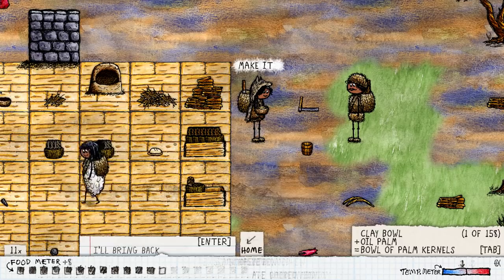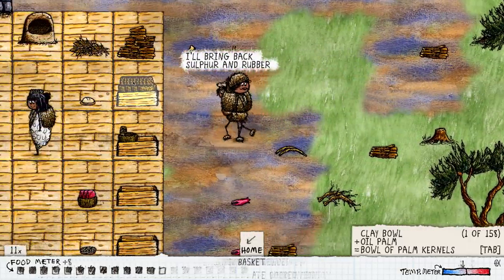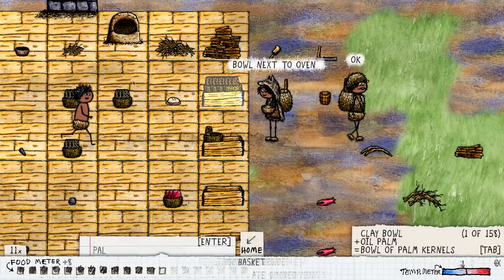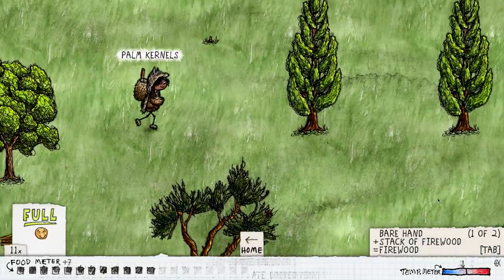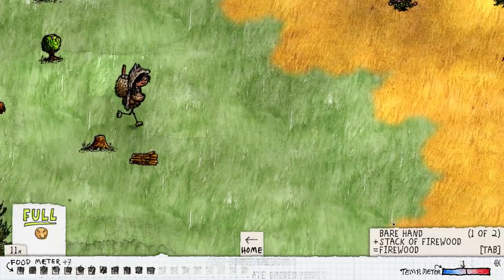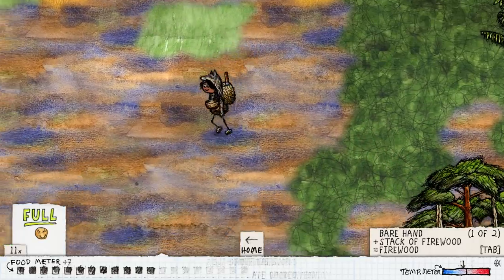I'll bring back sulfur and rubber. Okay, just make the palm kernels there on the left. Bowl next to oven. Palm kernels, they're in there. Just go make that. Cook them. Okay, I'm going. All right. Okay, I just wanted to make sure he understood what I was saying because it wasn't very clear, I'll be perfectly honest.